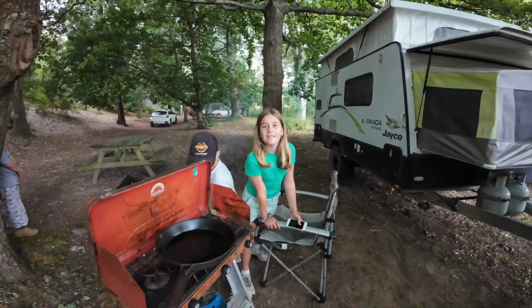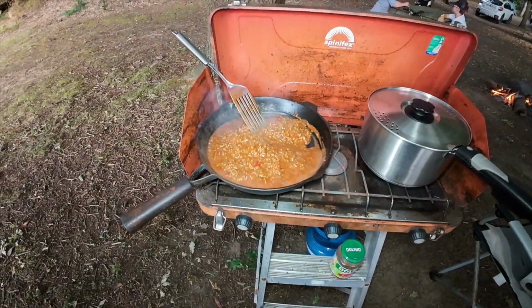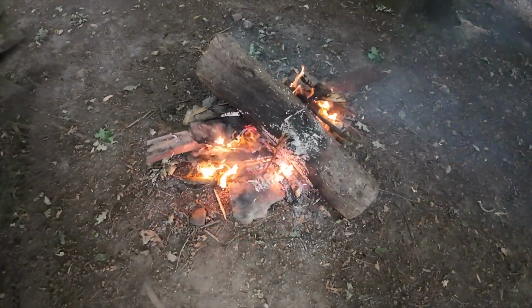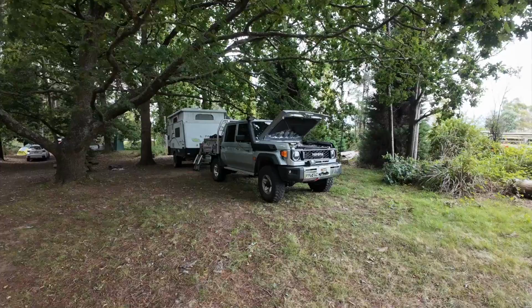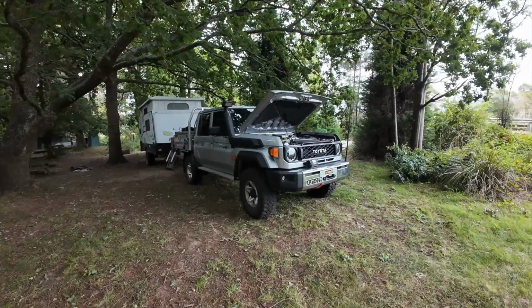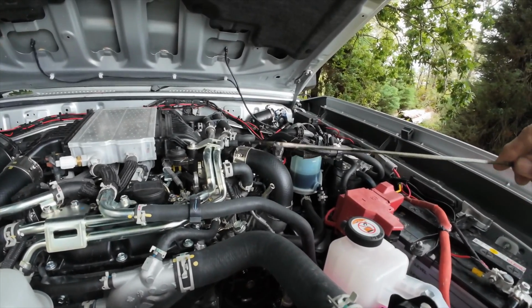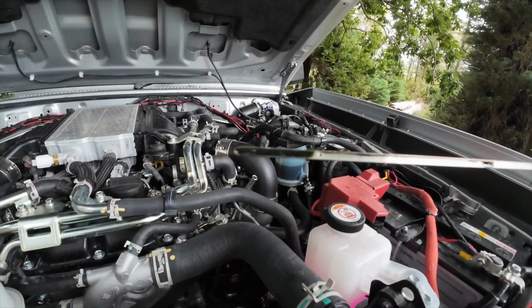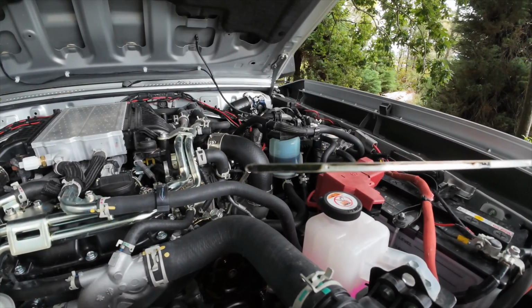Makeshift camp. We're having spag bowl. Bit of a once over on flat ground. We'll check that oil. Okay, is that signs of it using a touch? We'll have to keep an eye on that. I do have some synthetic oil on board.